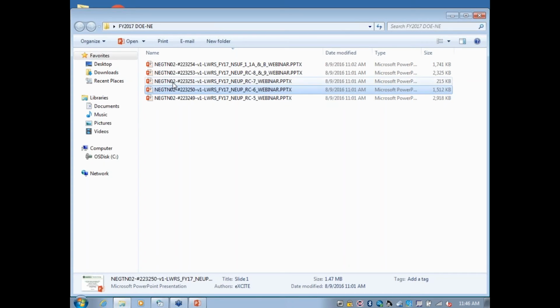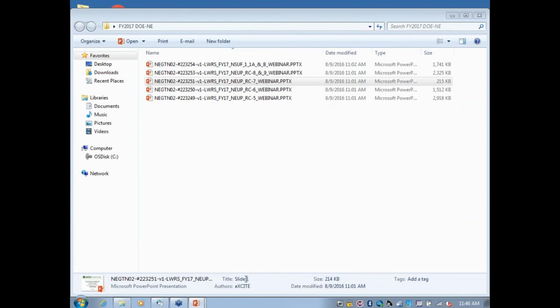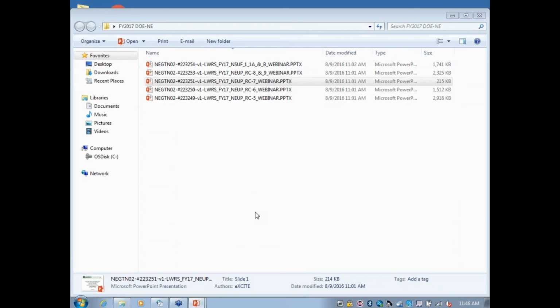On degradation testing, would destructive testing, e.g. pulling physical samples for spent fuel pool degradation research, be allowable? No. No.